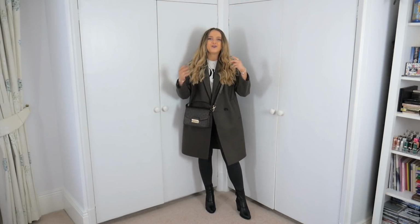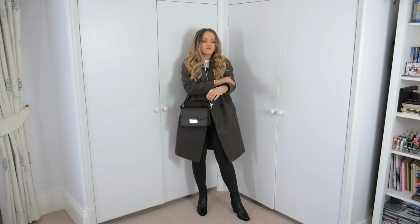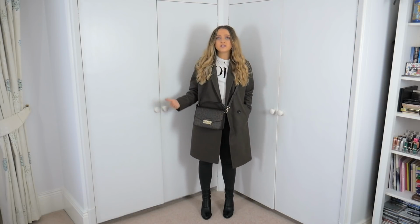So here I've got on the khaki coat, and I just absolutely love this. It's a perfect coat for staying smart, like I said, and it is just a really classic shape. It is a lovely sort of wool material, and it feels really good quality. If you have ever had a coat from Allsaints, you'll know this. But yeah, I can see myself wearing this for absolutely years and years.